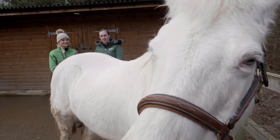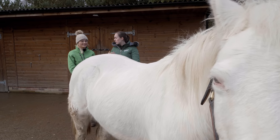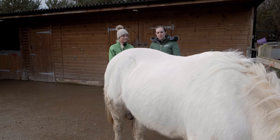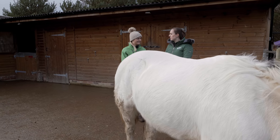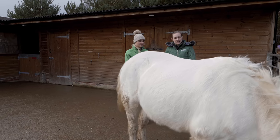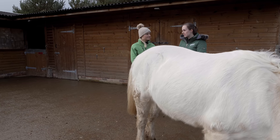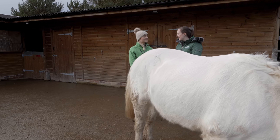It wouldn't give a fair guide. But again, you can use the weigh tape to measure around his neck in centimetres. And it's just the little areas to keep an eye on and see how they feel. Also taking regular photos as well, from the side, from behind, all the areas we've looked at today, and you can then look back and see how they compare.